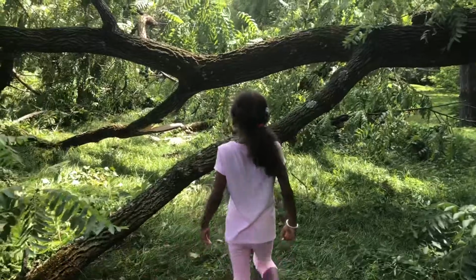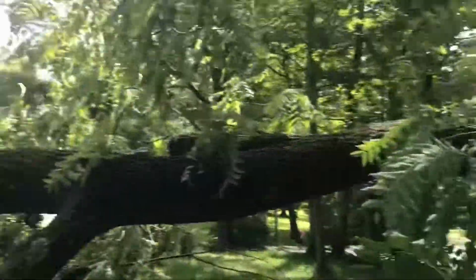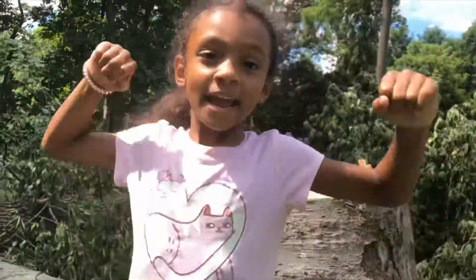There you go. Now here with Daddy and look at this big tree that got cut down. Is that a walnut tree? Yeah. Wow.